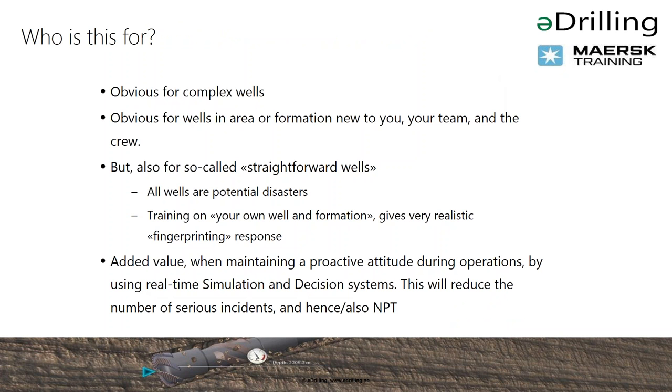So who is this drilling well simulator for? Our opinion is that it's for all oil companies that are going to drill. Obviously for complex wells where you have some challenges that you need to prepare for, not only preparing for detecting them but also handling them if something happens. But it's also obvious to have it for wells in an area where you are drilling into a new formation or a new field where there are some uncertainties, and which is new for your team and your crew.